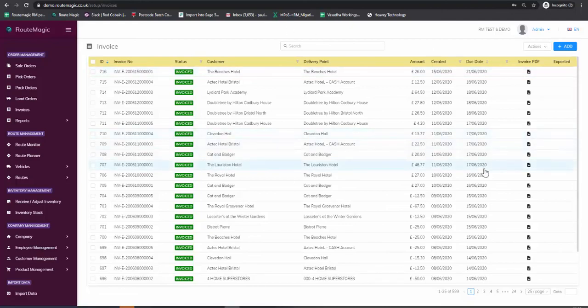Then we were saying that there's no duplication of effort. So the invoice has been produced. I can then select that invoice and any other invoices, and I'm able to export that out to your accounting system. So you can go out into Sage or into Xero, whichever product you're using to complete your full accounting entry of your van sales.